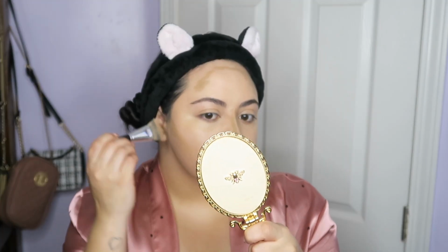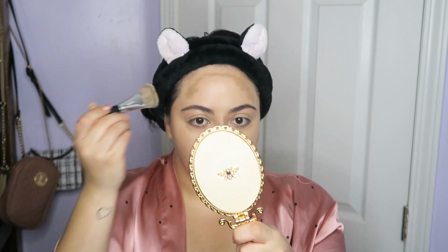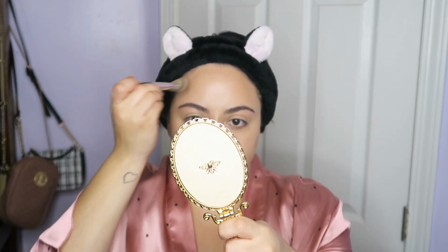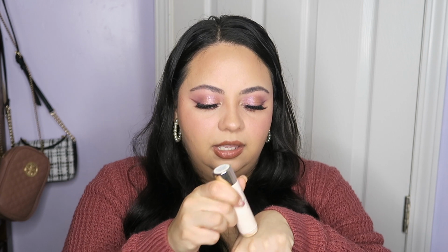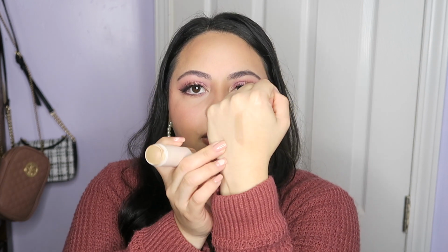And I've seen a lot of people on TikTok say that they have this contour stick and they've had it for over a year and it's still not gone, and I'm like, okay, I need to start using this before it goes bad. This is in the shade Bright Side. It is definitely very light on me, and the reason I got this shade is because I did not want something super bright and orangey. I wanted something a little bit more natural, a little bit more on the contour side.